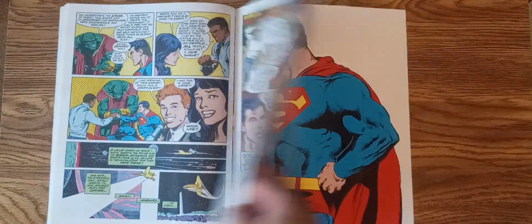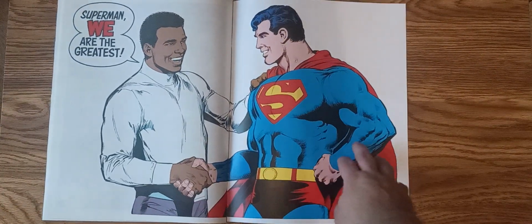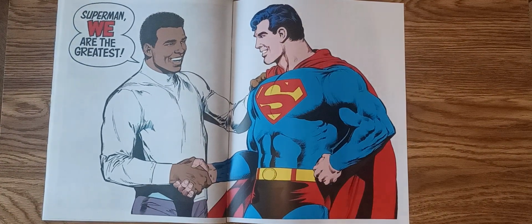And then you have the final page. This is like the back inside cover right here, so it's on a little slicker paper. Superman, we are the greatest. So, nice little ending, and yeah, really enjoyable comic. It was definitely worth the $14.99, which is about the price of a magazine these days. You buy Time magazine, it's like $8.99.